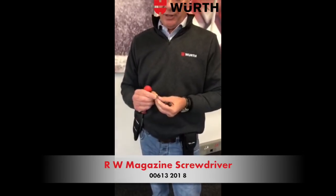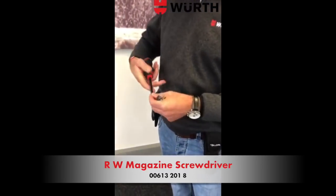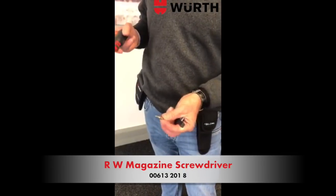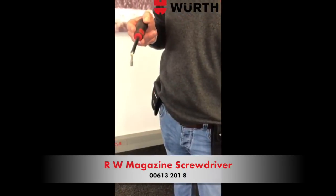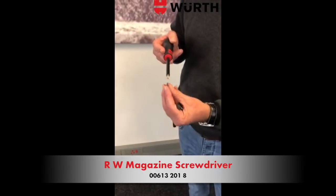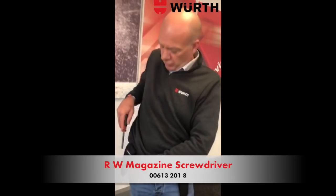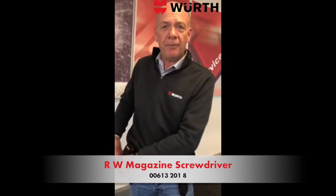All these bits are on offer, in stock. What's great about them, they are magnetic, and as soon as you insert a bit, somebody told me, it actually magnetizes the bit, and you can pick up any metal pieces. So, it comes down to being quick on the draw this morning, in the pocket, on the hip, and out there.